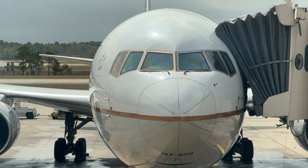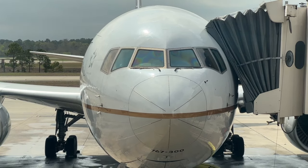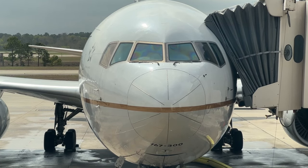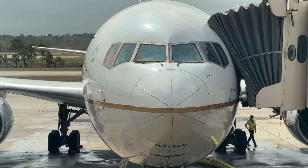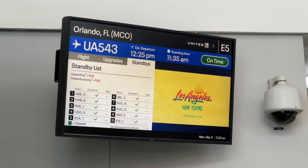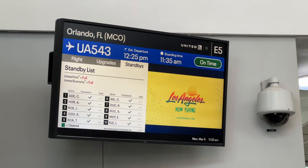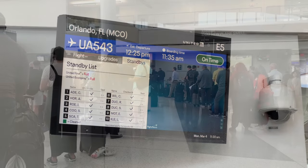I'm quite excited about this flight because it's pretty hard to find United 767s flying domestically these days, especially on the Dash 300. When I took this flight, United was flying the 763 on one daily round trip between Houston and Orlando through the end of March. Unfortunately, this has since ended and it looks to be all United 737s on this route.